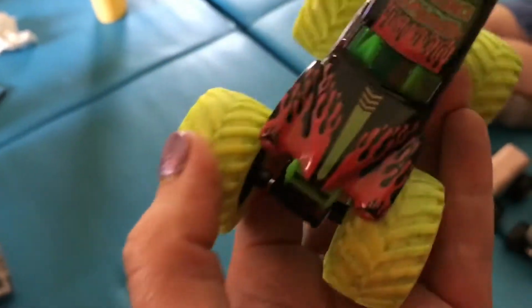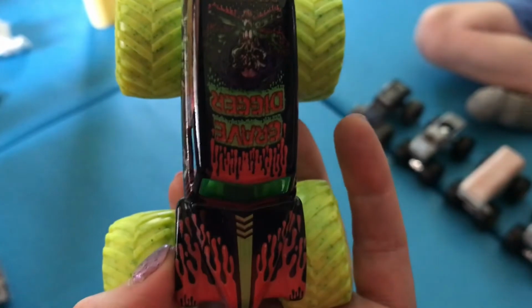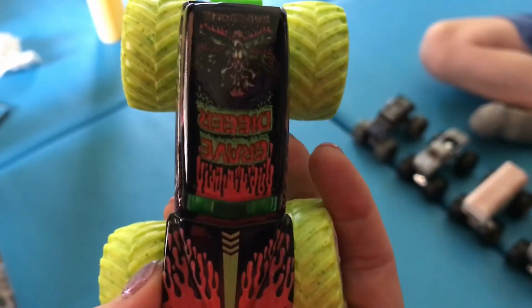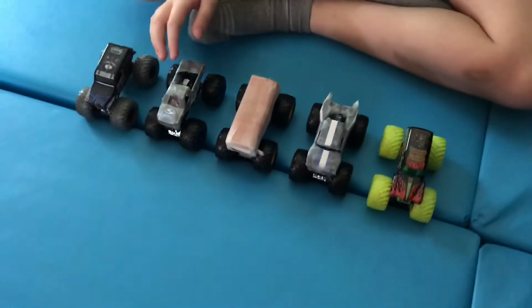Yeah, these are kind of hard to find right now. It's because of the virus and the fire and ice. Well, you might be catching these soon in your local stores. These are Walmart exclusive. Well, yes, Walmart. And those are our new trucks.